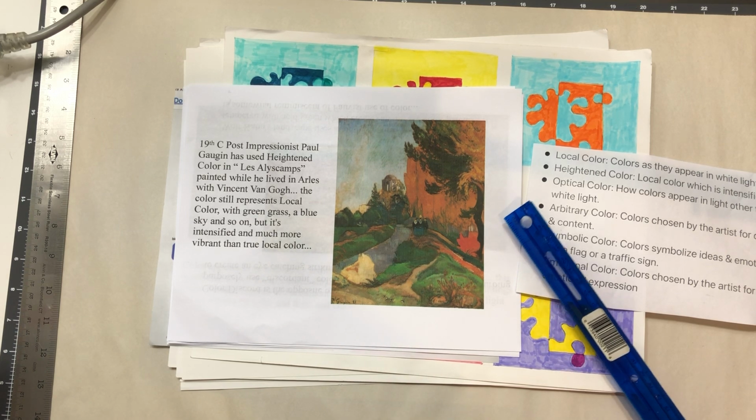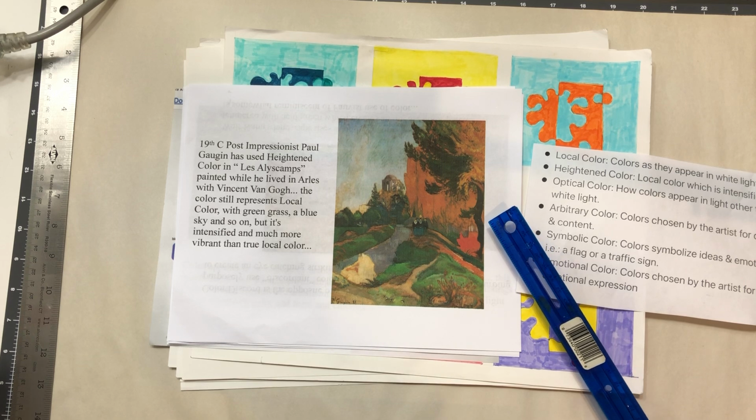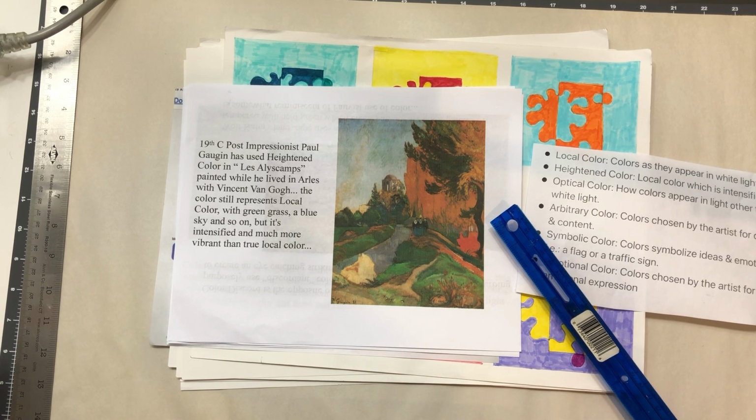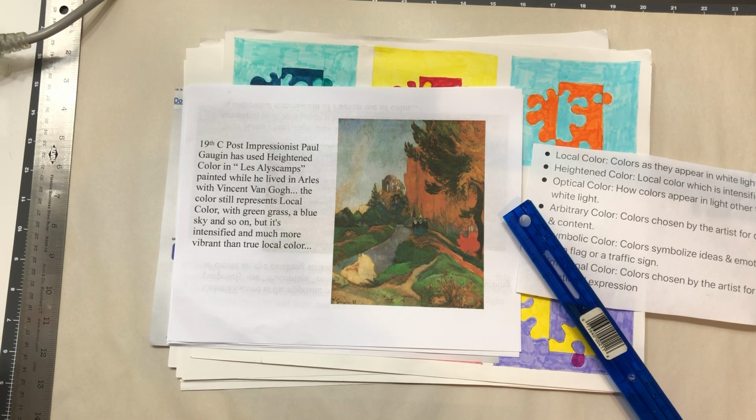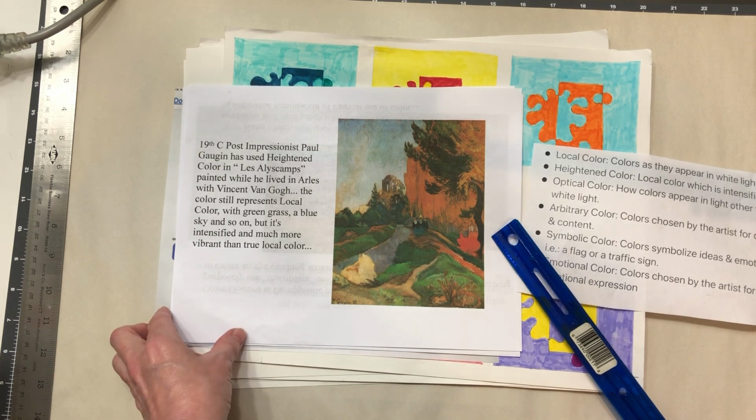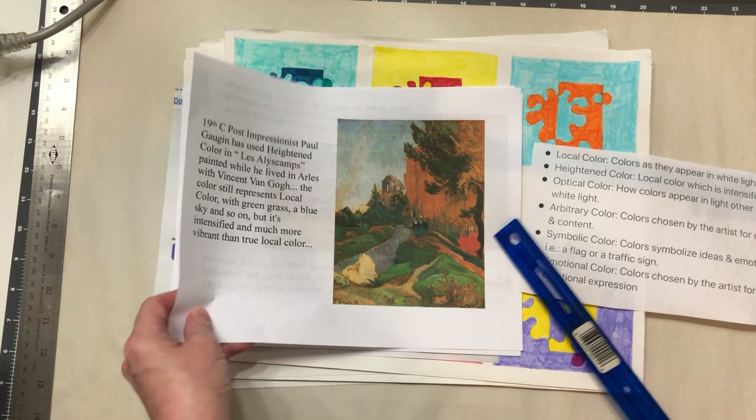In the landscape, you would have been painting, maybe from imagination or actually standing outside. And you can see that the colors look pretty much like what he was looking at. But he's heightened them, so they're intensified, and that's usually done to create an emotional effect or a design effect.